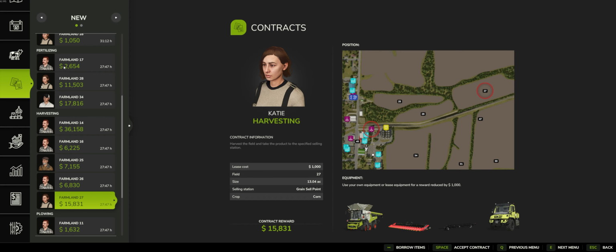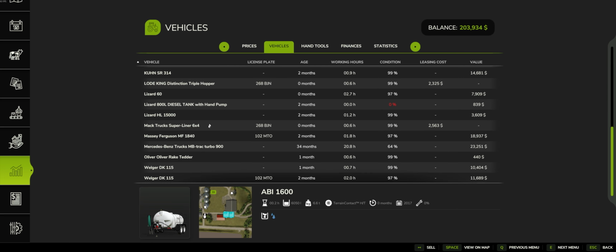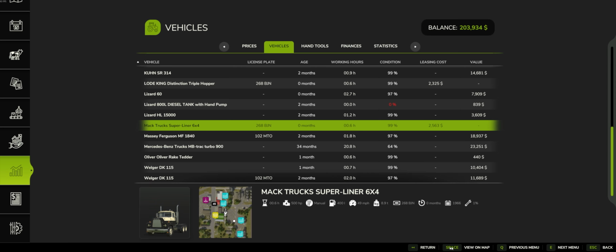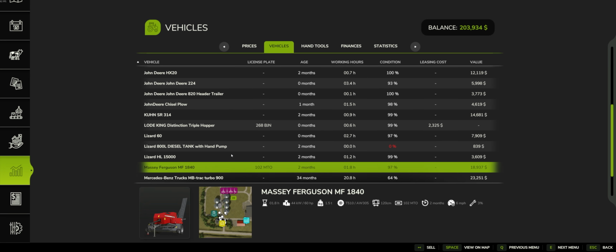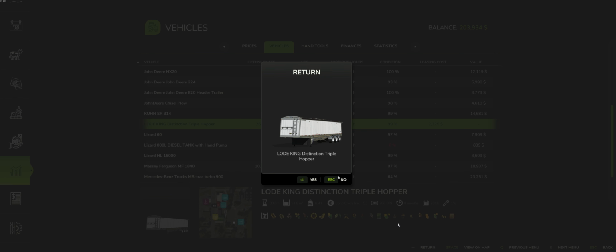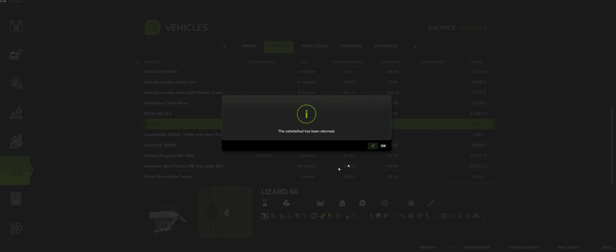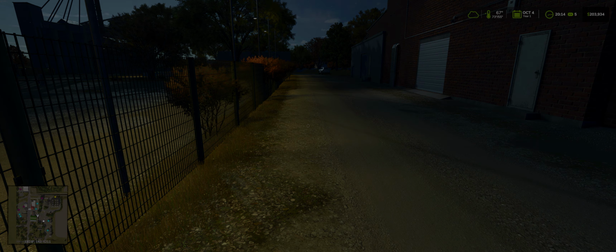There we are. Take and return those since we're not going to be using them for a minute. We'll have to buy one. That was nice to have for sure. Well, I'm gonna walk back to the farm and bring you guys back tomorrow.